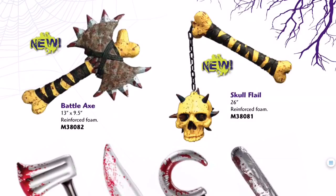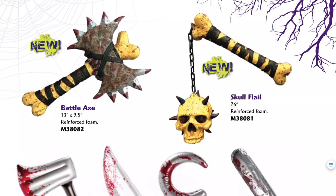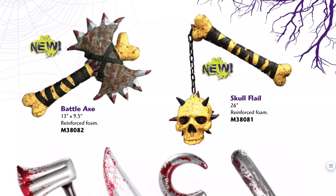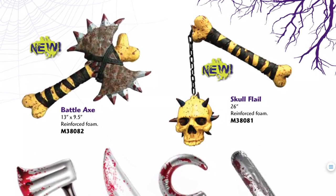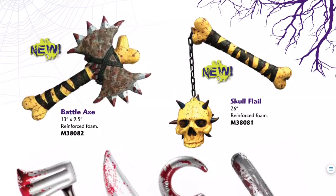Next up are some weapons. The two new ones are the Battle Axe and the Skull Flail. And these are probably more costume accessories than Halloween props, but still, pretty interesting.